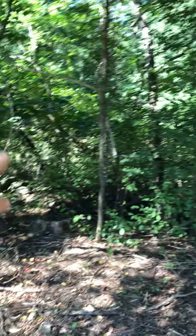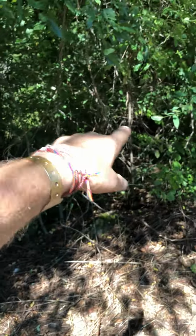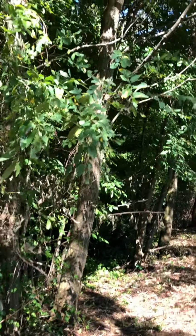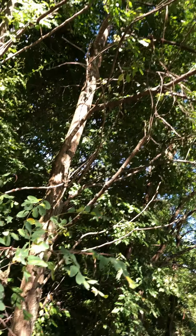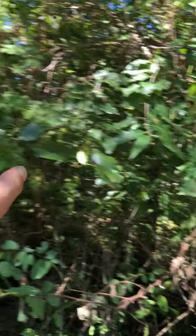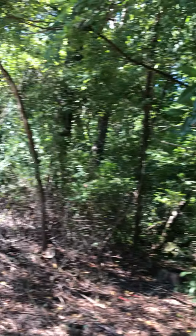Take out more of those saplings there and there. And then there's little saplings in here. We're just going to clean all this up, and that'll give us access to work on this upper canopy and maybe drop some of these trees this way into an open area that doesn't exist right now.